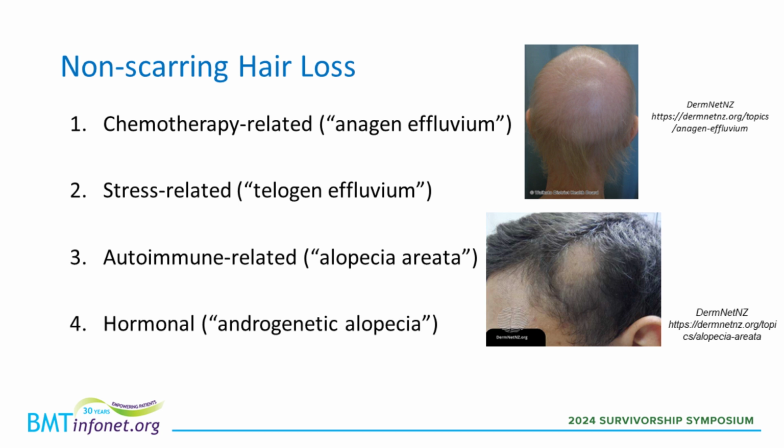The types of non-scarring hair loss, this is a bucket, but there are a lot of different types within non-scarring hair loss. There's the classic chemotherapy-related, what we call anagen effluvium, where most of the hair sheds. There is something called telogen effluvium. This is a stress-related kind of hair loss. It's the kind we see after, for example, COVID infection or a hospitalization, or what you might see post-pregnancy, where a few months after some sort of stressful trigger, many of the hairs on the scalp will shed. It's not complete hair shedding, but it's definitely a lot more hairs than usual.